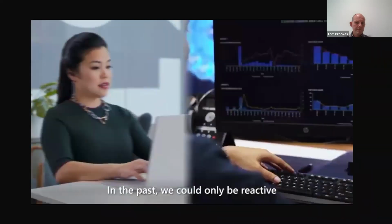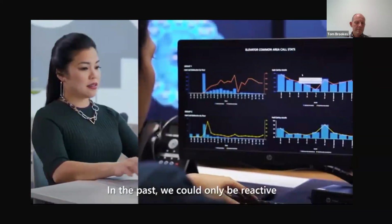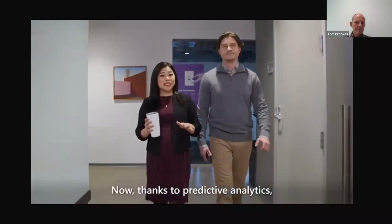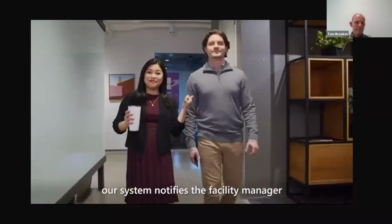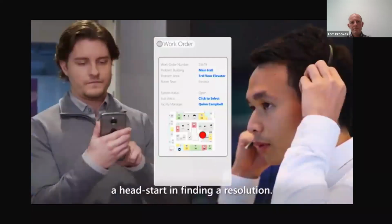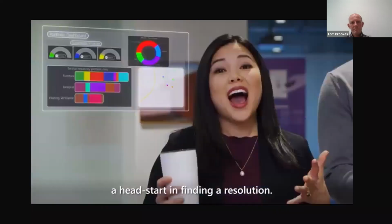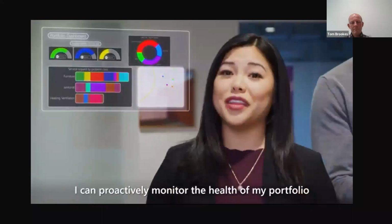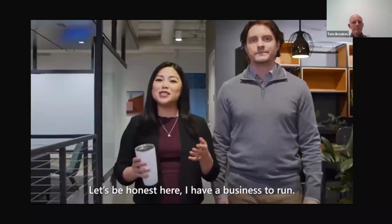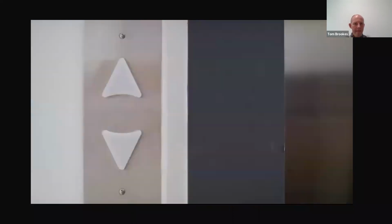In the past, we could only be reactive after a ticket was filed. Now, thanks to predictive analytics, our system notifies the facility manager of a potential issue, giving the manager and the engineer a head start in finding a resolution. I can proactively monitor the health of my portfolio in one clear picture. Let's be honest here, I have a business to run. Breakdown avoided.